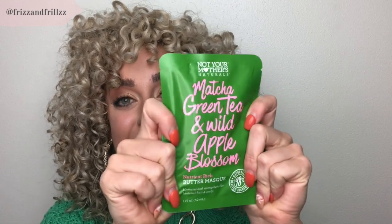Next, I was introduced, that's upside down, just kidding. Next is the Not Your Mother's. These come in single packs, but personally, I think one of these single packs can probably be used twice. There's a lot of product in here, even for how much hair I have and how thick it is, I don't think I even need all of this. These are also curly girl friendly. You can get this apple. This is the matcha green tea and wild apple blossom. And so these are curly girl friendly.